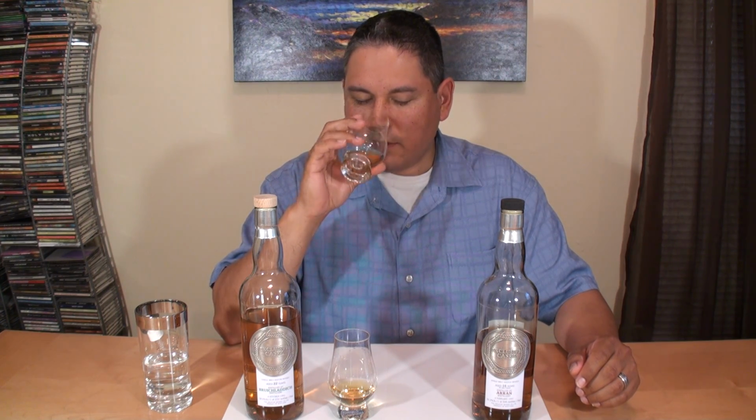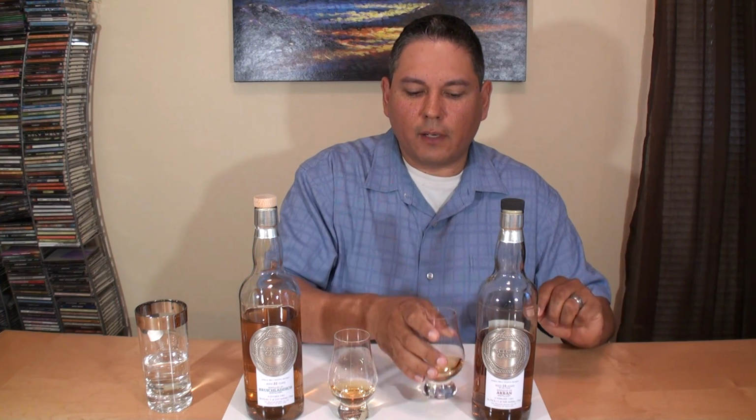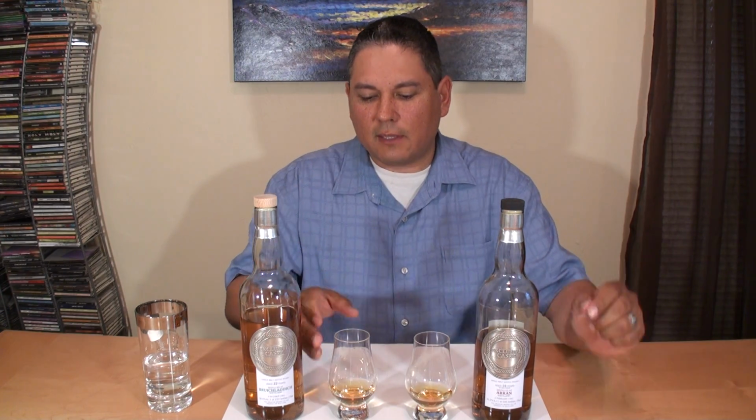Rich fruits, berries, apricots, orchard type fruits. Almost with that sweetness, it feels like an apricot jam. And there's a hint of tobacco in here as well. Cinnamon spice. Maybe even a very, very subtle clove in there along with that cinnamon. We'll have to see on that tasting.